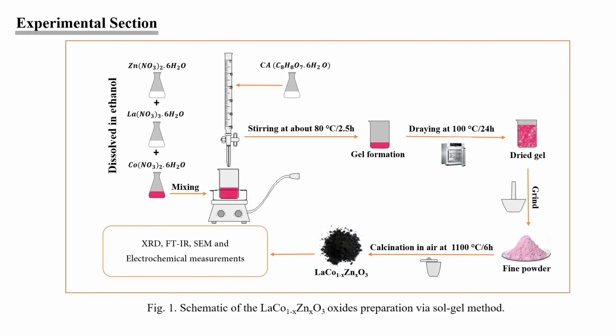Experimental section. The sol-gel technique was used to prepare a series of zinc-doped lanthanum cobaltate perovskite. First, metal nitrates were dissolved in ethanol separately, while citric acid was added dropwise to the mixture solution, under magnetic stirring at about 80 degrees Celsius, until the formation of a gel.